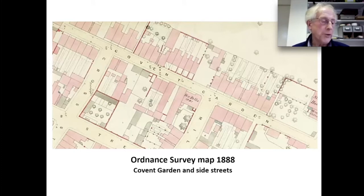Now compare that with this image from the Ordnance Survey map of 30 years later, 1888. What an enormous difference. First, Covent Garden has sprouted 2 side streets, Mill Street and Cross Street. These were laid out in 1866, so only 8 years after the Rowe map. Secondly, the street is now lined from end to end on both sides with pink-shaded brick buildings, leaving only Pledger's Garden at the top northernmost corner.